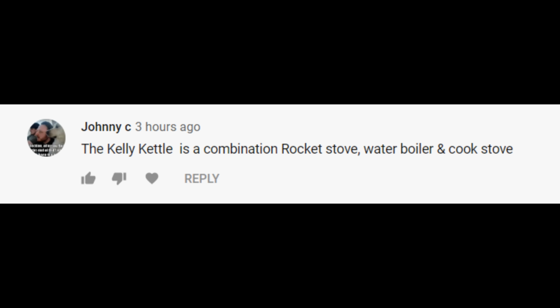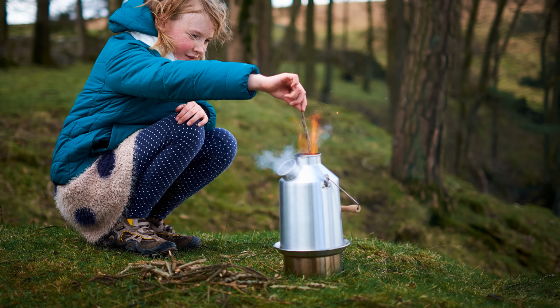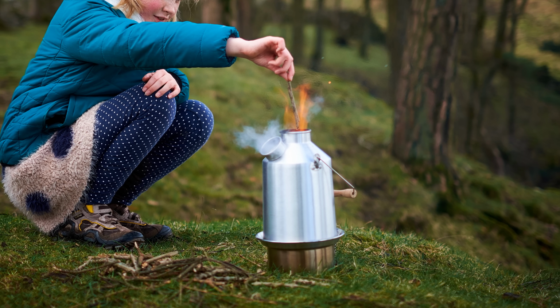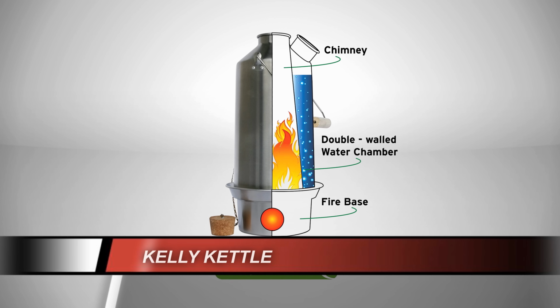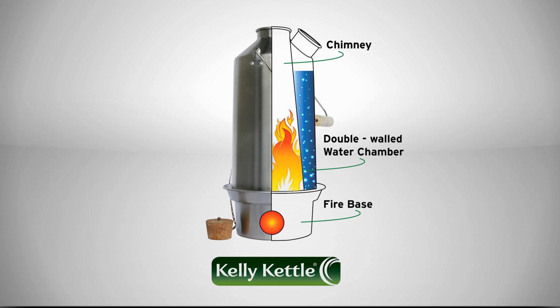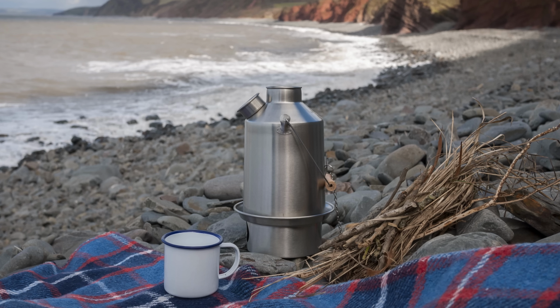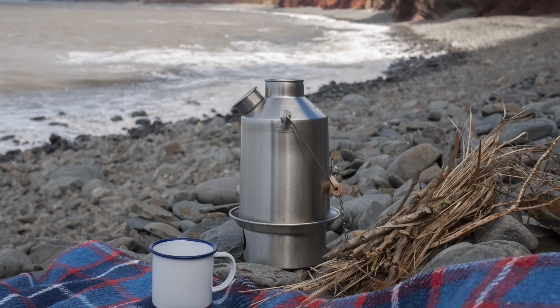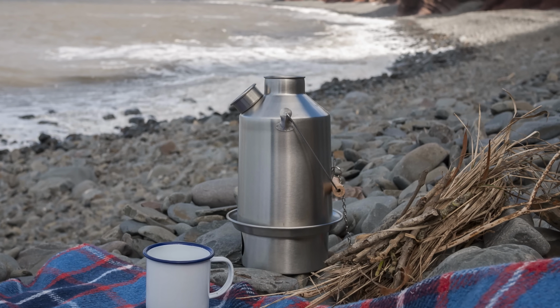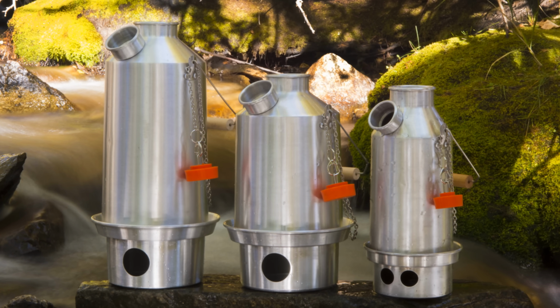Now up next is probably one of the most popular things that I don't own, and that is the Kelly Kettle. This is very popular amongst bushcrafters and outdoorsmen, and it has quite the cult following, very similar to the firebox stove that I reviewed in the last video. It's essentially a stove and a kettle all in one. And just like the firebox, you can use natural fuel like sticks and twigs and grass and bark that you would find in your natural environment to heat up your water.